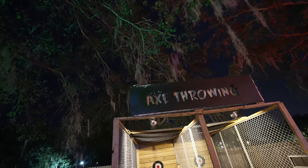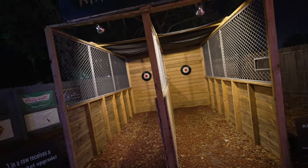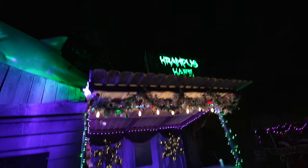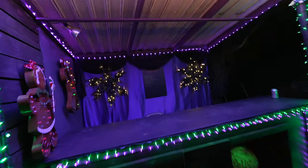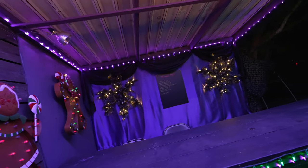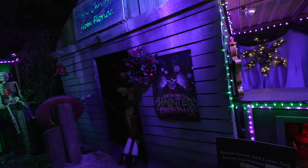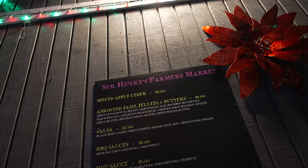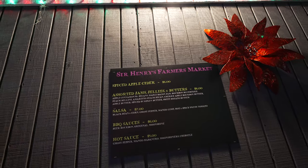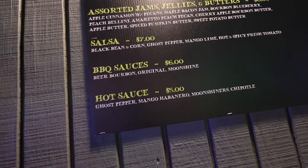They have some axe throwing over here. You can come and sign up and try your hand at throwing some very dangerous things. And also over here at the Krampus Cafe, they have a lot of different fun things you can get into. They have laser tag, an escape room. This is where you're going to purchase all your tickets to enjoy all the fun here at Sir Henry's. And they actually have a little farmer's market here. You can buy a lot of different Sir Henry goods, including spiced apple cider, salsas, barbecue sauces, and even my personal favorite, some hot sauce.